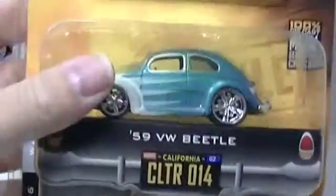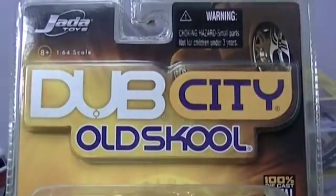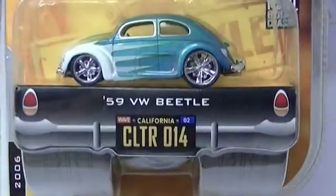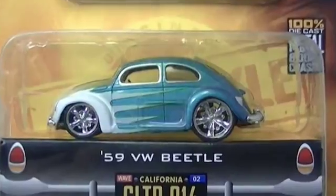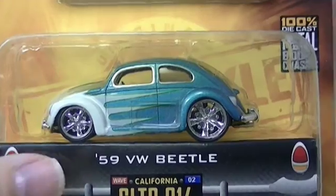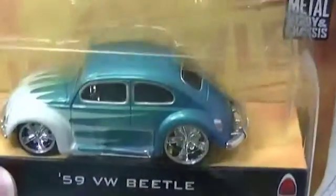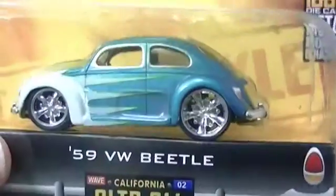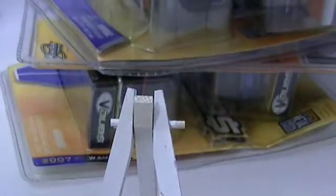Next up, another Beetle. This one from Dub City Old School. Jada has probably 15 to 20 brands that they tend to shuffle through, and they don't release cars from each brand every year. They tend to have about two or three active brands at any given time. Like I said, they're kind of tricky to find. I would probably consider buying these by the case, but I have not looked into it yet.